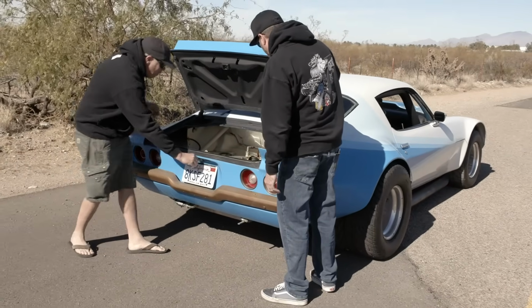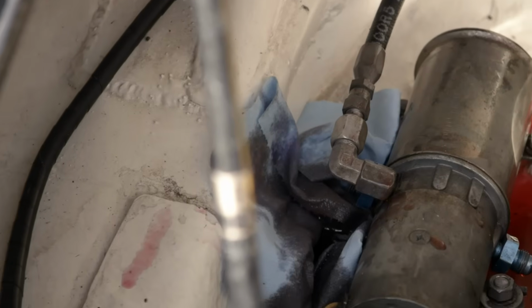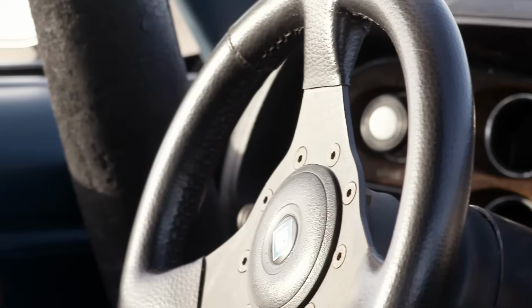Whoa. Ooh, big fuel cell. Dude, that's a nice one, too. Look at this ancient fuel pump. No, that's the hydraulic pump for the front end to open it. Oh, you're right. That's what it is.